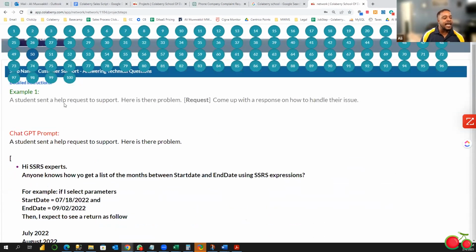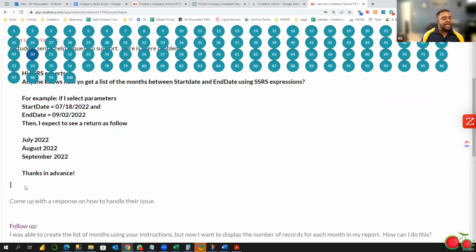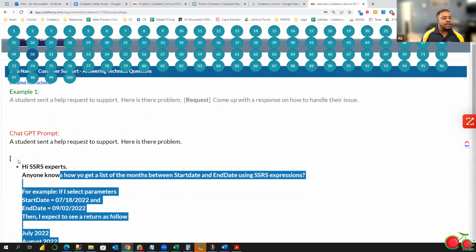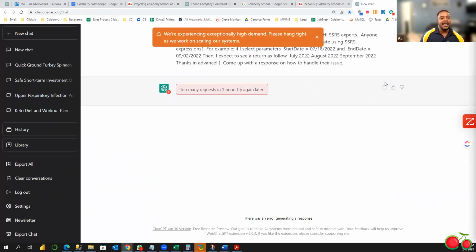Okay, a student sent a help request to support. Here's the problem. Come up with a response on how to handle their issue. So, true story, guys. I grabbed this from the alumni group. Somebody sent the message: Hi, SSRS experts. Anyone know how to get a list of months between start date and end date using SSRS's expressions? For example, blah, blah, blah. Thanks in advance. All right. So a student sent a help request to support. Here's the problem. And we're passing in the request. They hit me with the request.